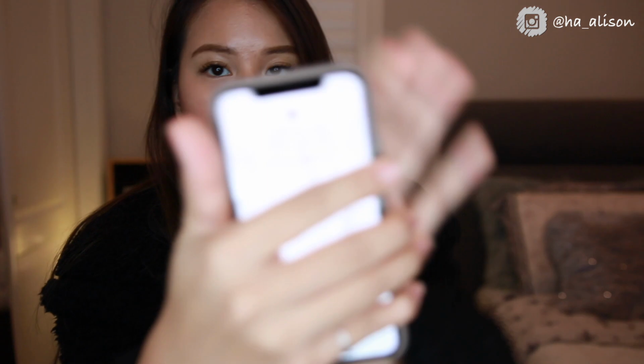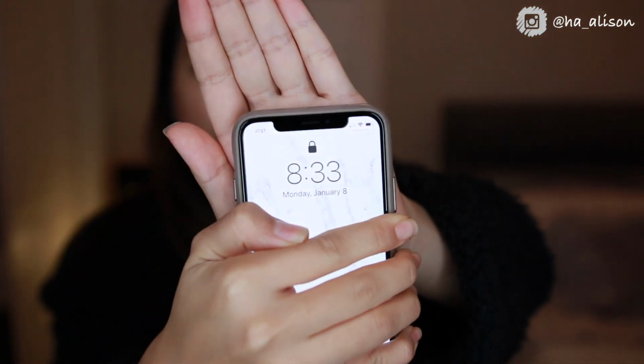Right now the time is 8:33. I hope you guys can tell the time right here. So I've been wearing this foundation for 8.5 hours, and I have to say I'm liking this foundation, as everyone has been raving about it.